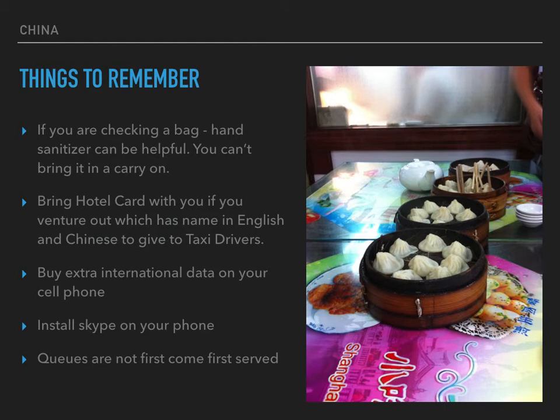By the way, here's a little tip. Queues are not first come, first served. By a queue, I mean a line. So if you're getting into a bus or a subway or a train or anything, people will just jam in as far and as fast as they can. And that's different than Western culture. It's not going to be an issue for us, but don't be surprised if you see people who just walk around a giant line and walk right to the front and push their way on.